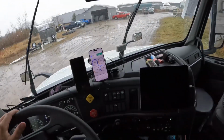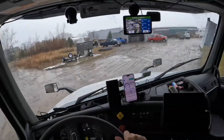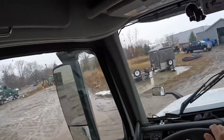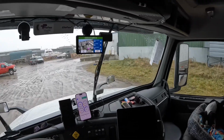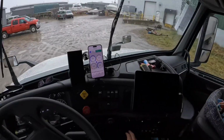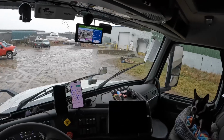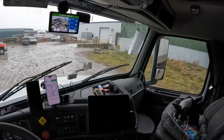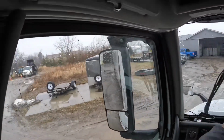Something back there. Okay, we gotta readjust here, fellas. There's something back there. I'm gonna hit it. Probably should have hit that at a different angle, but it's okay. We gonna get it. I'm gonna have to kind of blindside this in here. Got her now.